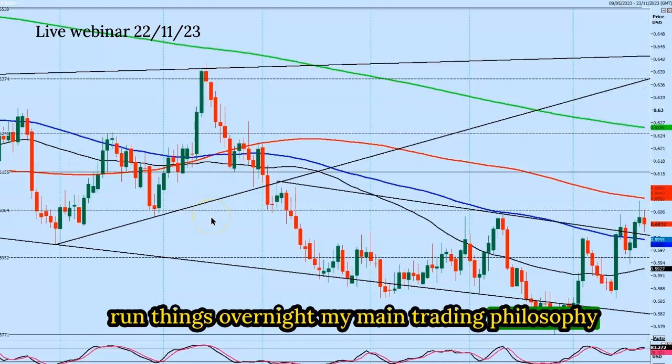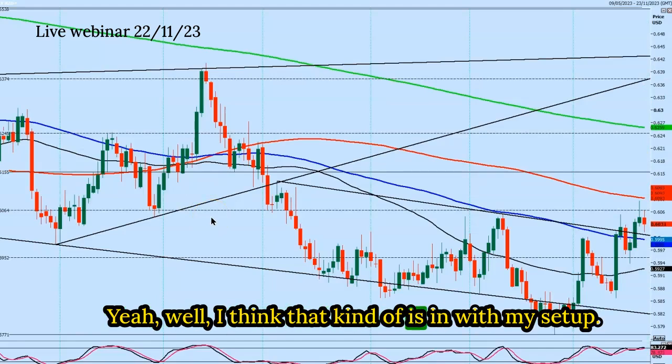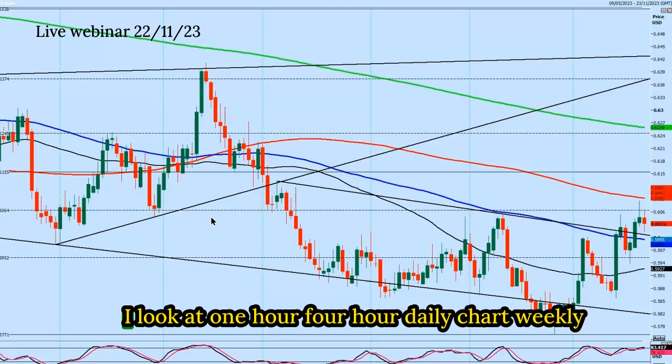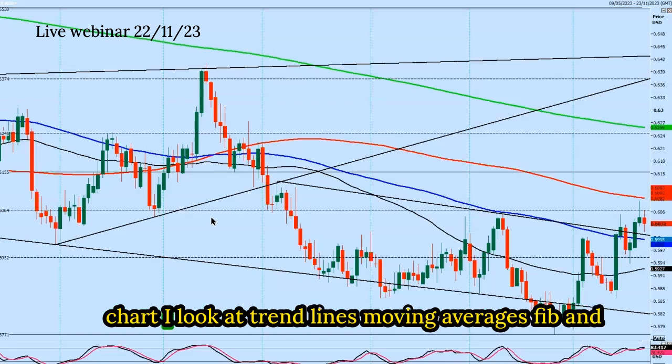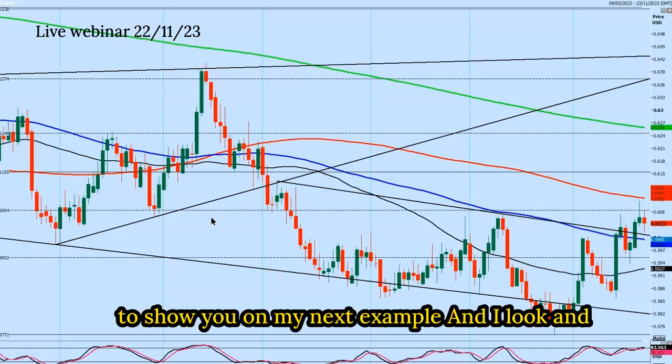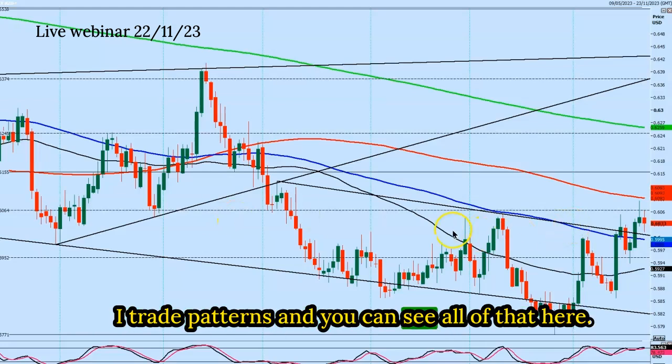My main trading philosophy, I think that is in with my setup. I'm a trend follower. That's it, really. I look at 1 hour, 4 hour, daily chart, weekly chart. I look at trend lines, moving averages, Fibonacci levels, candle formations, which I'm just about to show you on my next example. And I trade patterns. And you can see all of that here.